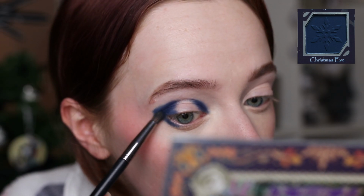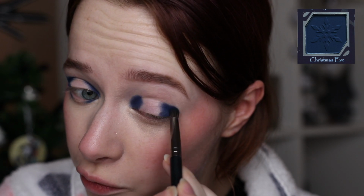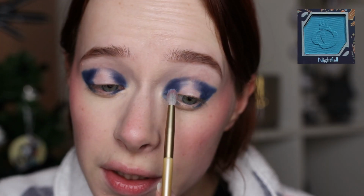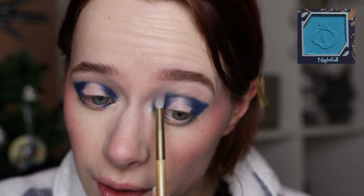This one is really pigmented. You only need the slightest dip to create a bunch of pigment here. And next I'm gonna use a brush that is a bit fluffier but still pretty small, so we can have some control over what we're doing. And I'm gonna go into this shade over here called Nightfall. And we're just gonna use that around those edges, and try and blend out that deep blue, which is pretty easy as you can see.